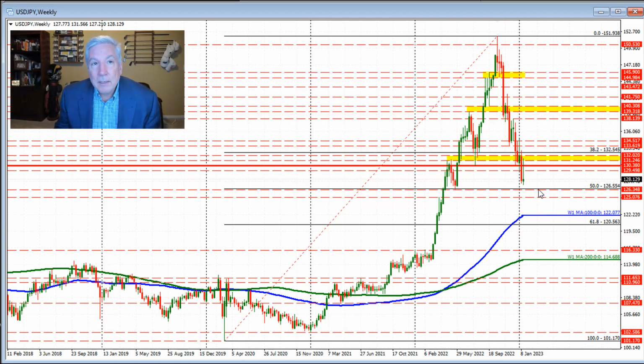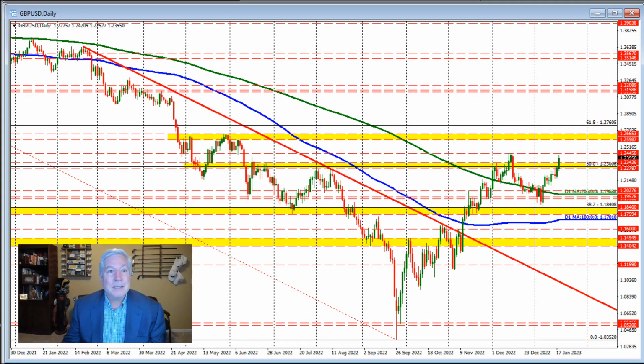The 126.35 level is the low price that we saw right here before the next move to the upside here. So somewhere around this area right here is going to be another key target on the downside for the dollar versus yen, given more selling pressure in that currency pair. Finally, let's take a look at the sterling versus US dollar to complete the report here today.